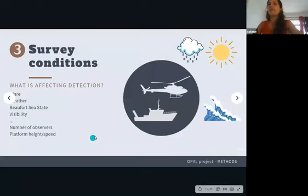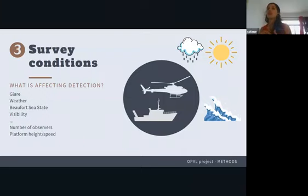So another important aspect of the distance sampling protocol is to keep systematic records of any change in condition that might affect detection. So we're recording glare, weather, Beaufort sea state, visibility, and so on, but also parameters that are related to the observers or the platform of observation itself, such as the number of observers, the height of the platform, the speed, and so on. So here, because we are actually combining different platforms of observation together, these differences in detection will be very important to account for survey efforts.